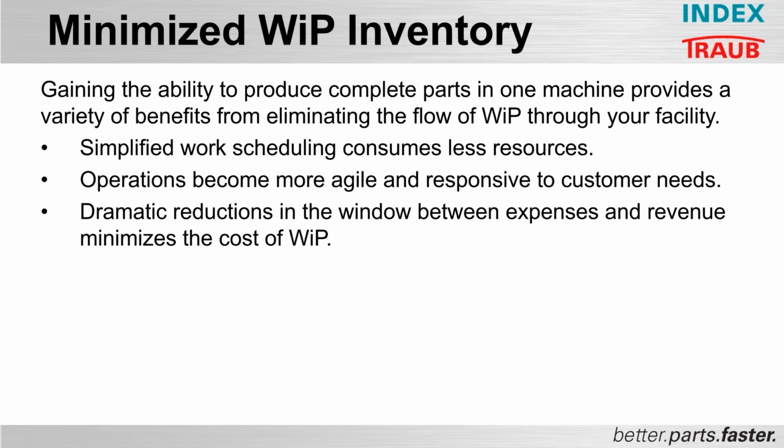Well, first of all, it's going to give you a simplified working schedule. You're not going to have to schedule multiple machines in order to go ahead and process the parts. You can be more responsive to your customers. Since we're streamlining operations into a single machine, you can respond to your customers with parts at a quicker delivery.